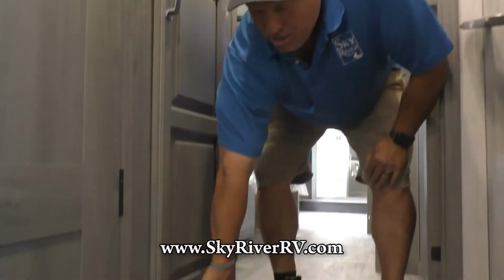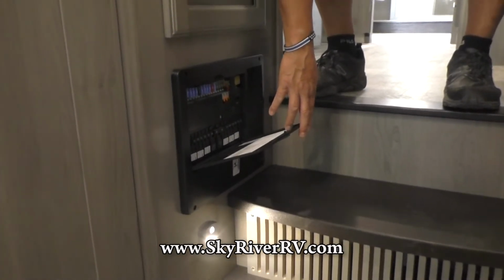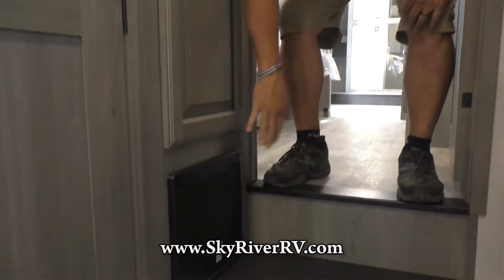Right here as well, you've got your fuse box area with all your fuses. Everything's marked very clearly so that you'll know if you have any situation there that needs attention.